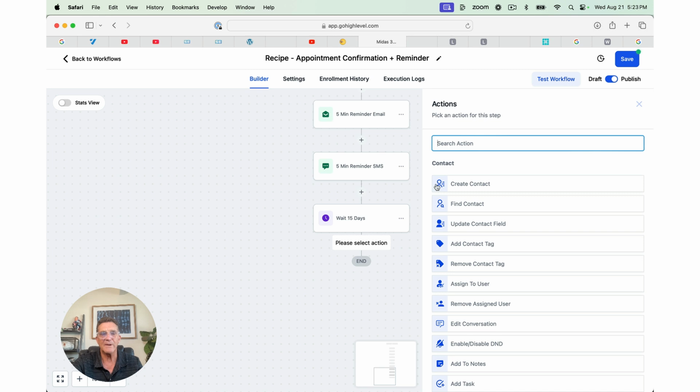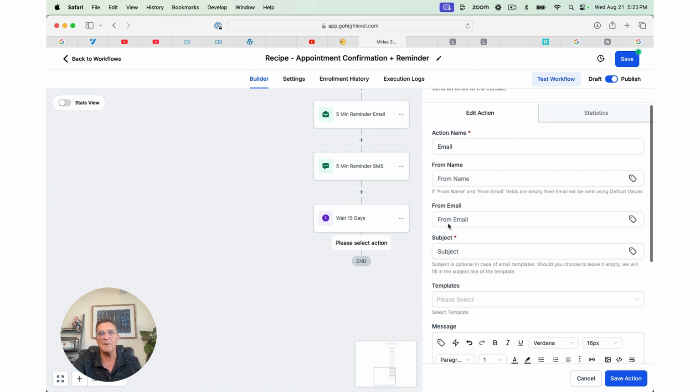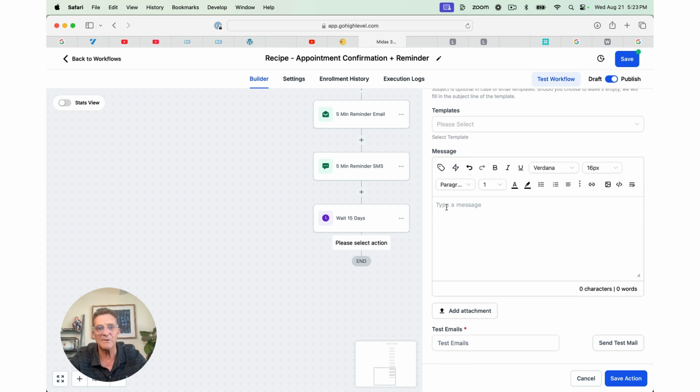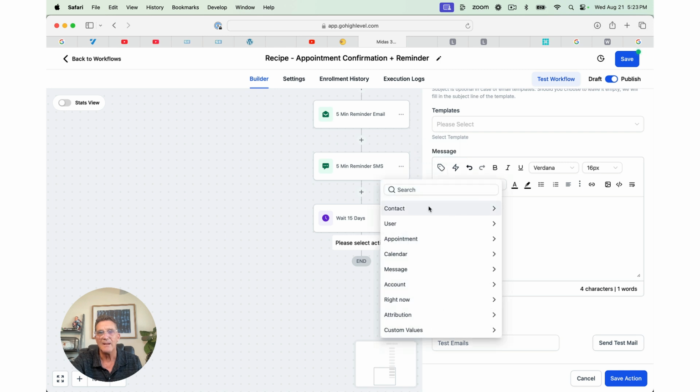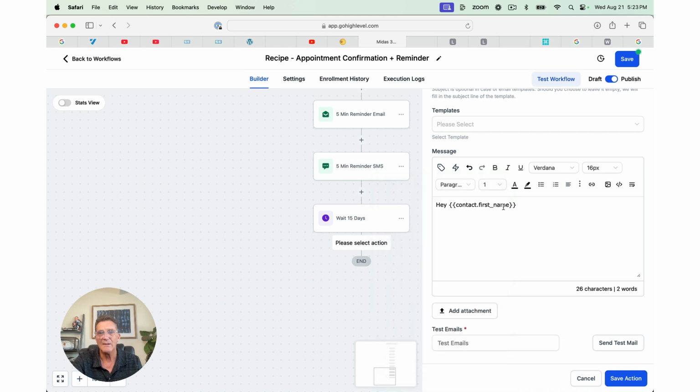And now I want to send them another email. So now I'm going to start nurturing them. And I'm going to send them an email. And I come down to the message subjects and I'm going to say, hey, and I want first name, right? So I'm going to go here to custom values. And I'm going contact, full name, first name. I'll just say, hey, Cindy, comma, it's time to come back and get your follow-up, whatever it is, follow-up appointment, right?